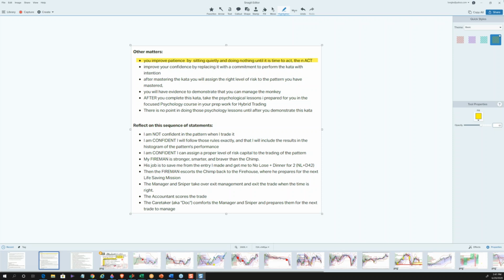You don't have any confidence the pattern will work this time. You've got no way of knowing that. Why would you have confidence in your ability to predict? You think the pattern is predicting a successful performance? It is not. It's saying that this thing pays off enough times that if you execute it flawlessly, over the long run, you're going to make money. That's what it says. It says nothing about this time it's going to work.